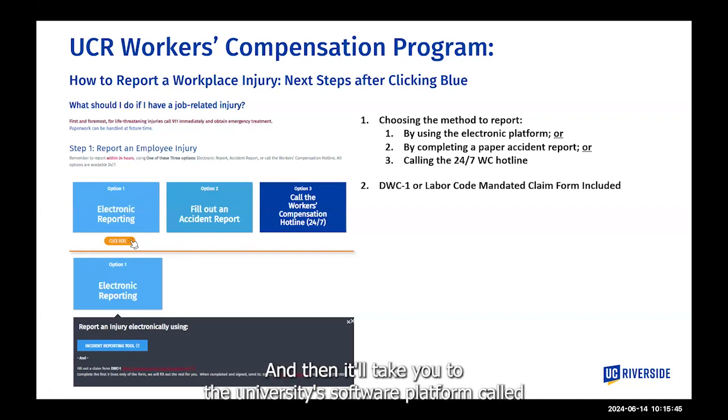And then it'll take you to the university's software platform called Employee's First Report of Injury, or EFR. And then the employee or you as the manager will report the entire incident through that system. Okay. You can also fill out an accident report, right?